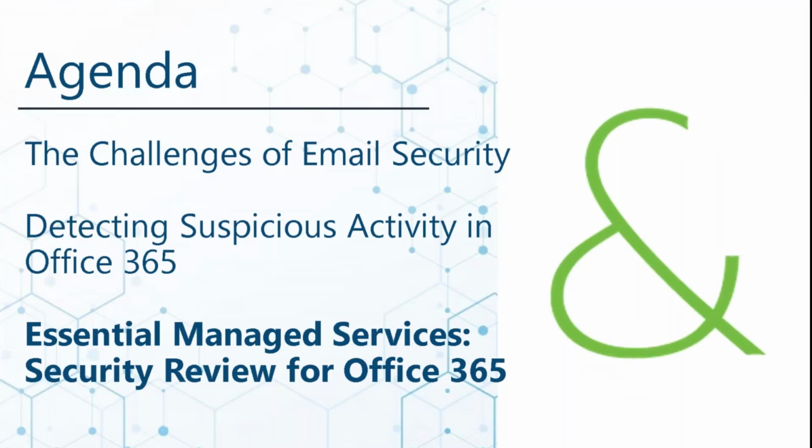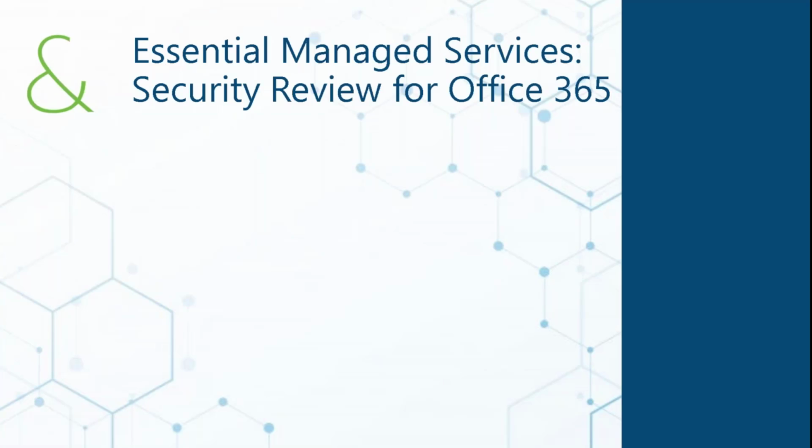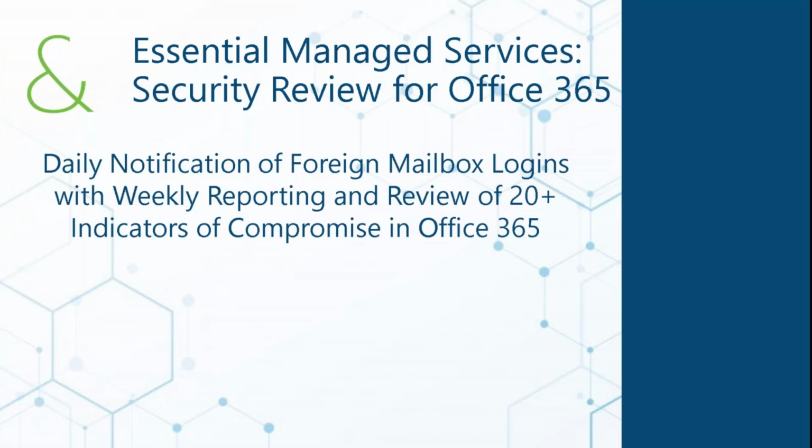So those are some of the things that we look at on a regular basis. From our services perspective, a few things that I just want to highlight that we do, and we do these on our side, we do these for customers as well. So daily notification of foreign mailbox logins, like I said, this is the highest correlated detection method that we have right now for a compromised mailbox. So looking at that on a daily basis.